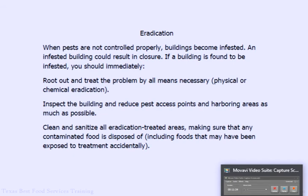If a building is found to be infested, you should immediately root out and treat the problem by all necessary means, physical, chemical, but still this does not alleviate the need to have a well thought through written pest control IPM system in place.